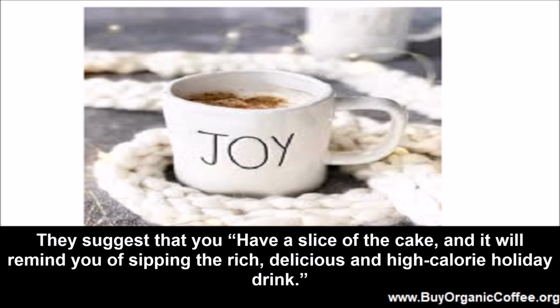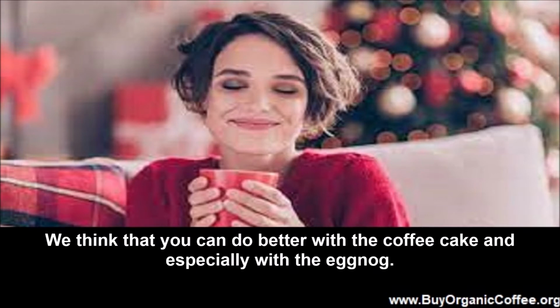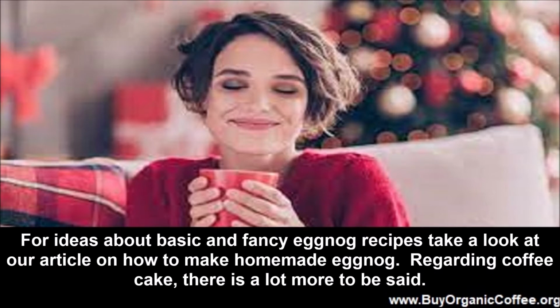and high-calorie holiday drink. Their eggnog coffee cake recipe is pretty basic, and they use store-bought eggnog. They simply add 2 cups of eggnog to their coffee cake recipe. We think that you can do better with the coffee cake, and especially with the eggnog. For ideas about basic and fancy eggnog recipes, take a look at our article on how to make homemade eggnog.